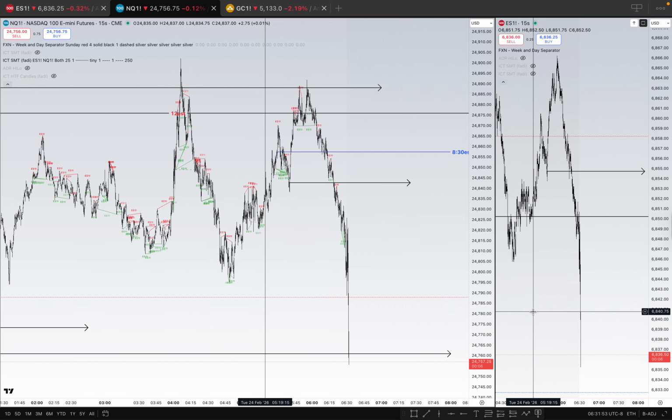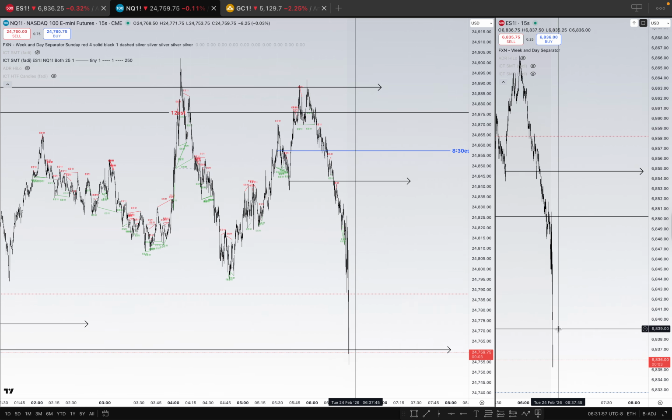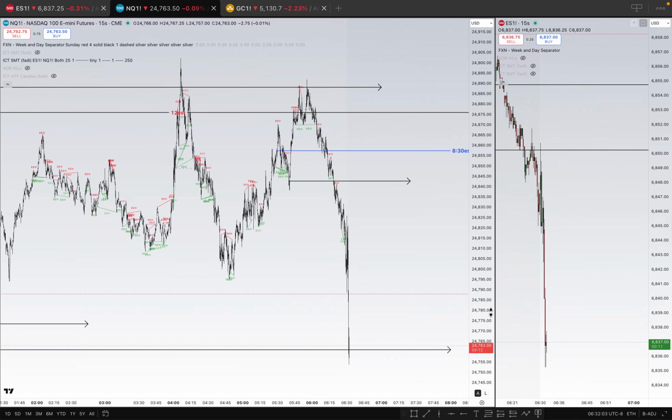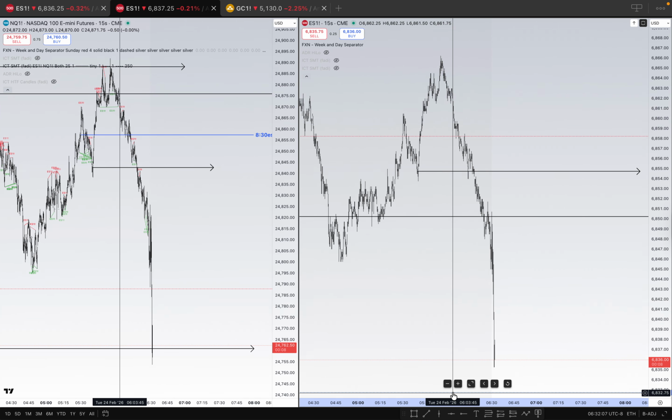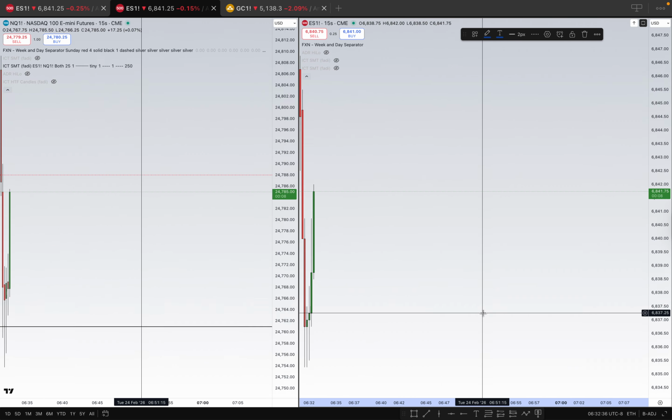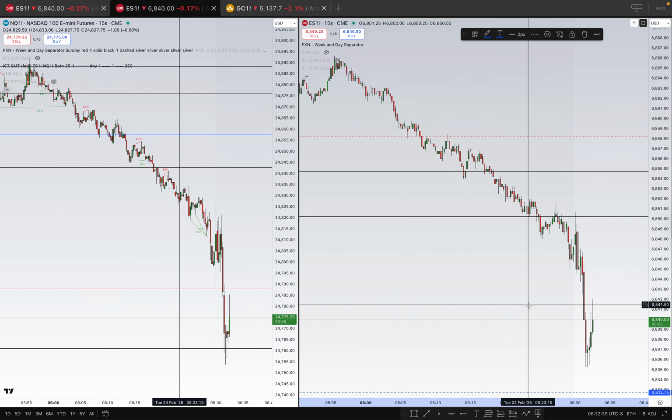NASDAQ just took London's lows. ES is on the right side. I don't even know why I'm looking at this like this. This dotted line right here, 68.32. Want to see price trade below there. I would have shorted there.